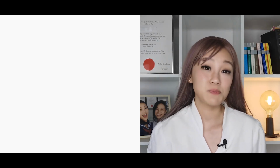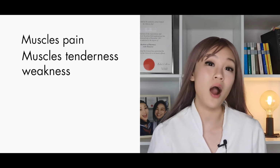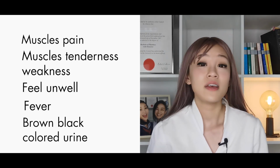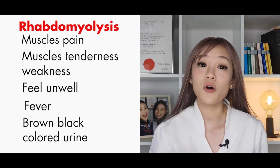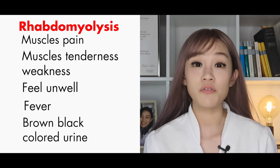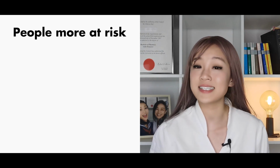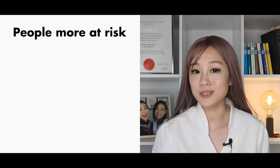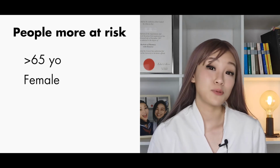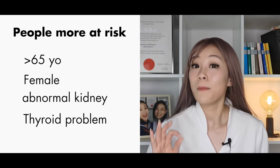If you experience any unexpected muscle pain, tenderness, or weakness not caused by exercise, particularly if you also feel unwell or have a fever. If you have brown, black colored urine, there's a condition called rhabdomyolysis, where breakdown of your muscles occur. This can lead to kidney failure and death. And these are the symptoms of rhabdomyolysis. Now, the risk of muscle problems is greater for patients taking higher doses of simvastatin, particularly the 80 milligram dose. Older patients who are 65 years and older, female patients, patients with abnormal kidney functions, and patients with thyroid problems. Now, all these are serious side effects, but they are very rare.